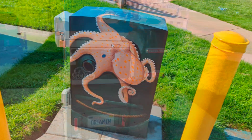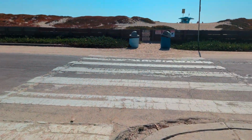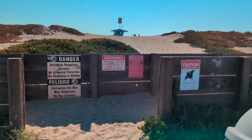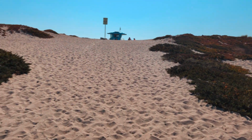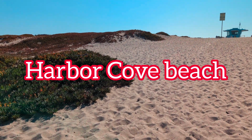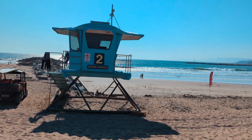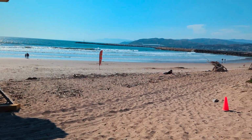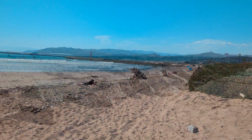But coming out of the shop, headed to the left or in front of the trail, you'll eventually see more kinds of ocean art, as well as different accesses to this beach. However, this beach is pretty popular, but it does have a high stingray population, so do be careful. My apologies, this beach does have a name, and it's called Harbor Cove Beach. After you take a small hike through the sand, you'll eventually see the lifeguard tower, and then you'll see the shoreline. Along the shoreline, you'll see these teepee stands that people made out of old driftwood.